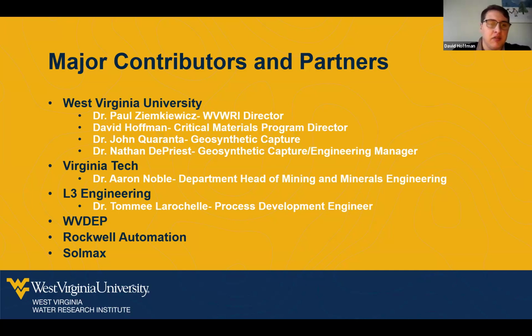geosynthetic capture. From Virginia Tech, Dr. Aaron Noble has led their development and partnership with us on these projects. He's the department head of mining and minerals engineering. We also work a great deal with a group called L3 Engineering. Dr. Tommy La Rochelle is the lead for the projects on that, and he's a process development engineer. And as Eliza said, we are also very closely partnered with West Virginia DEP, Rockwell Automation, and Solmax, formerly Tenkati.